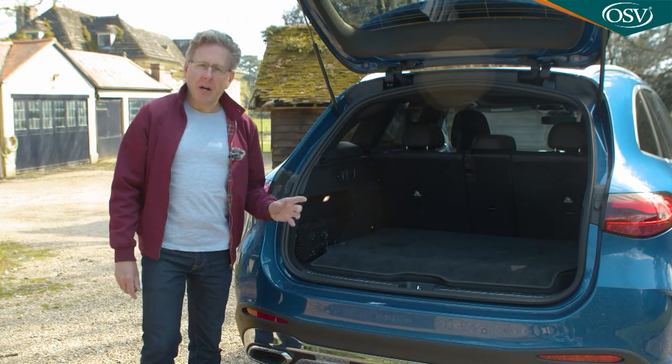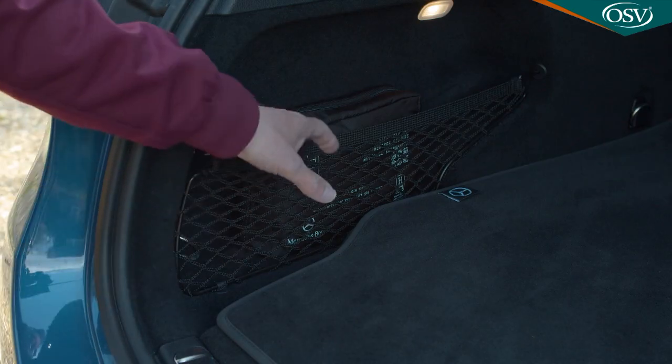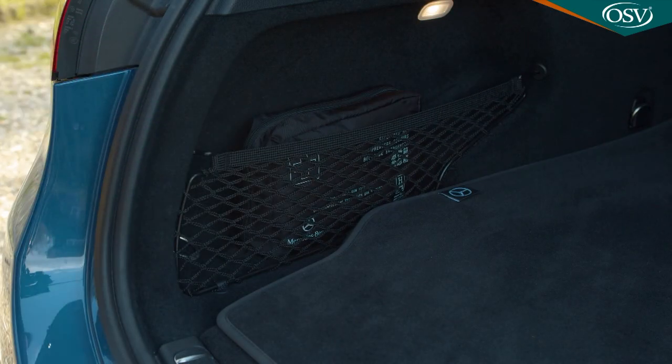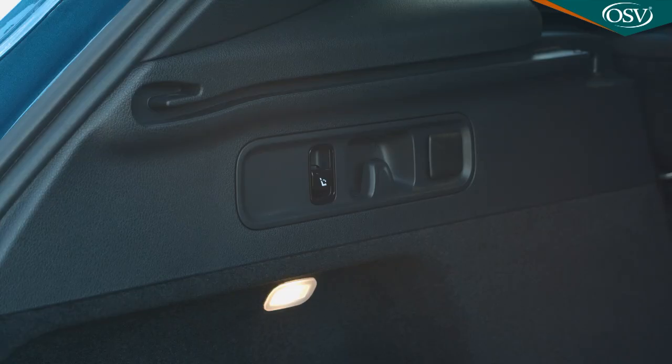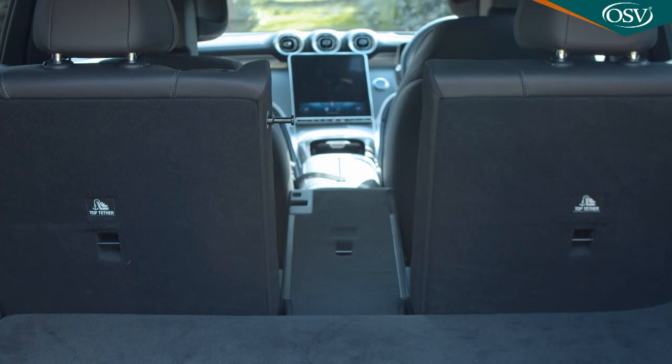At least the main cargo area is practically shaped and properly fitted out, with a netted compartment to the left and an elasticated strap on the right. There are bag hooks on both sides and the usual four tie-down points. And Mercedes has provided a flexible 40-20-40 rear backrest split, so long items like skis can be slid in between a couple of rear-seated folk if need be.